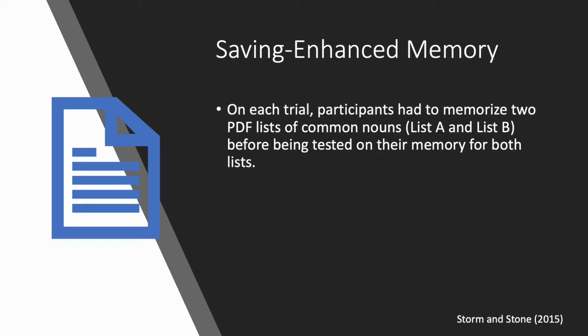Okay. So, the original experiment demonstrating this phenomenon was conducted by Dr. Benjamin Storm and his graduate student, Sean Stone. Okay, they had the following scenario. So in this experiment, participants essentially conducted a bunch of mini experiments. So that's what I mean by trial, is kind of a mini experiment. So in this procedure, participants had to memorize two lists of common nouns, okay? And the first list was referred to as List A, and the second list was referred to as List B, okay? So participants had to memorize two lists of concrete nouns before being tested on their memory for both lists.